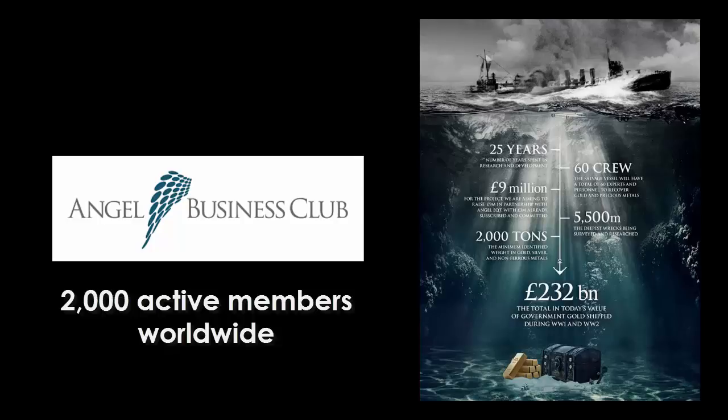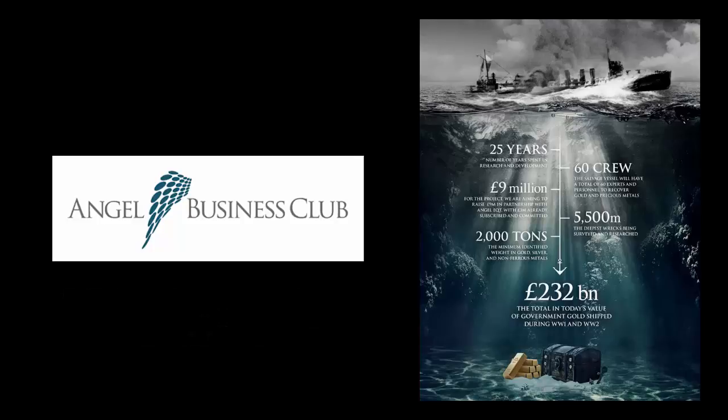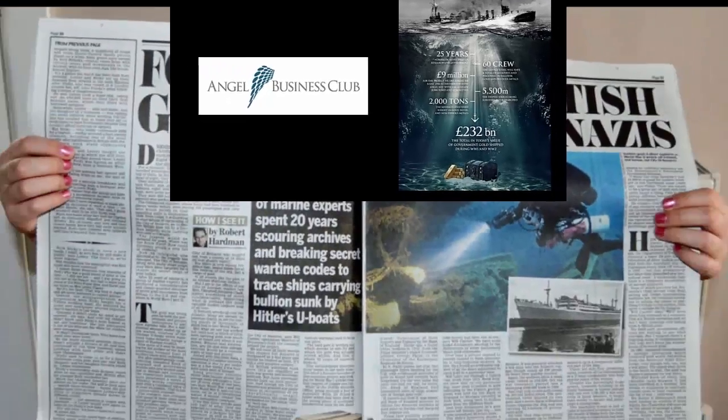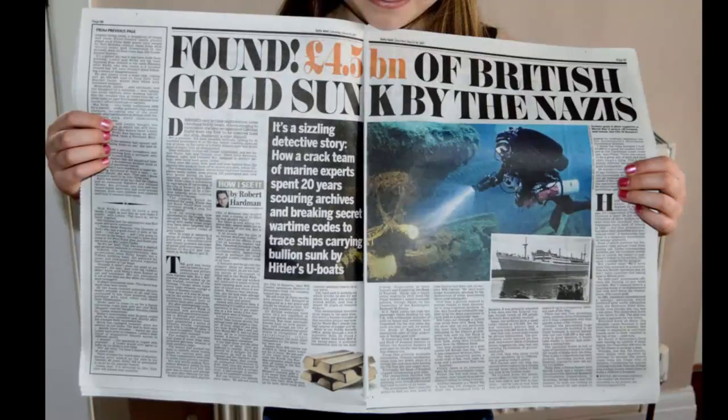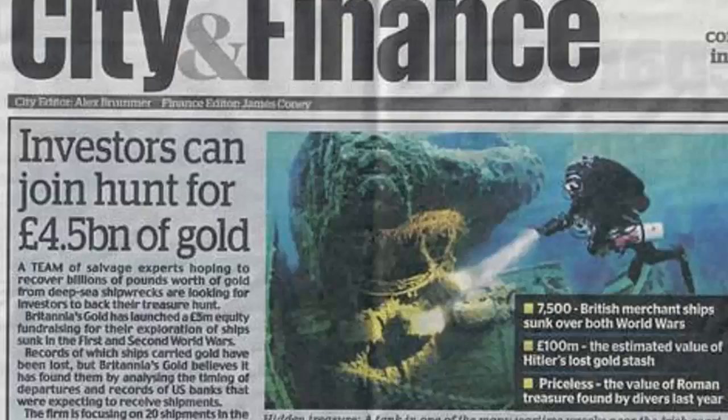Philip Reed is the chairman, and I'll go through the details of who's behind this as well in just a moment. But what I also want to do is show you some of the newspaper articles to help you understand this is the real deal. This is my youngest daughter here holding up the Daily Mail. Found: 4.5 billion of British gold sunk by the Nazis. A big double-page article there in the Daily Mail, one of the most popular British newspapers.